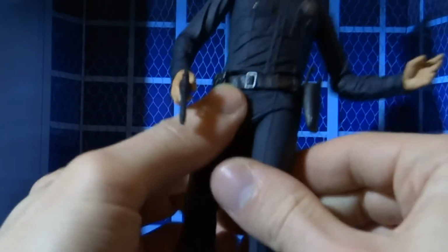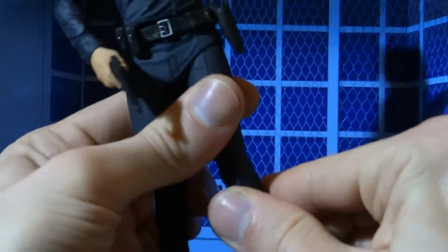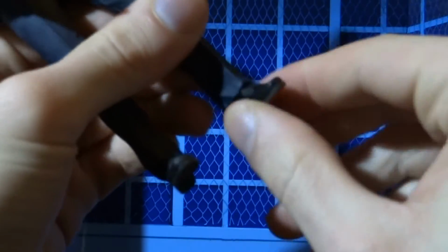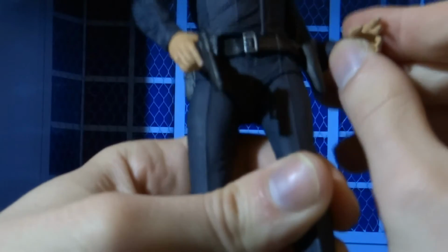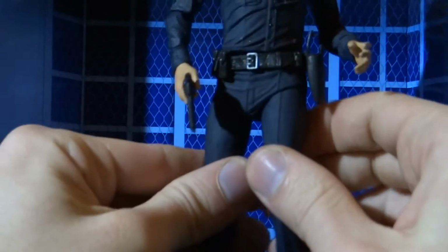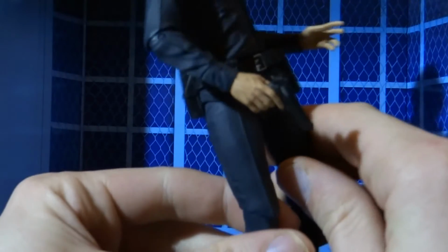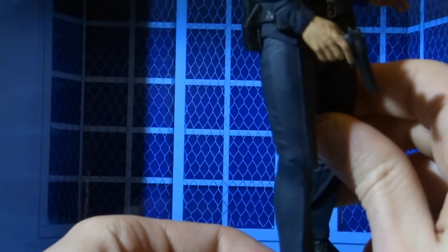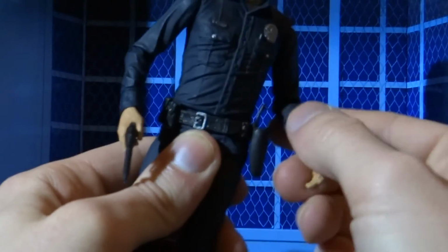He has articulation at the top part of the leg and the knees, and I don't know if the feet have, yeah, the feet do have articulation. They're on a ball joint as well, it feels. You can move them in either direction. If you are a follower of anime figures, or if you watch some of my other videos, I can only compare this articulation style to that of a Figuarts anime figure. Very similar in articulation style, which is really cool.